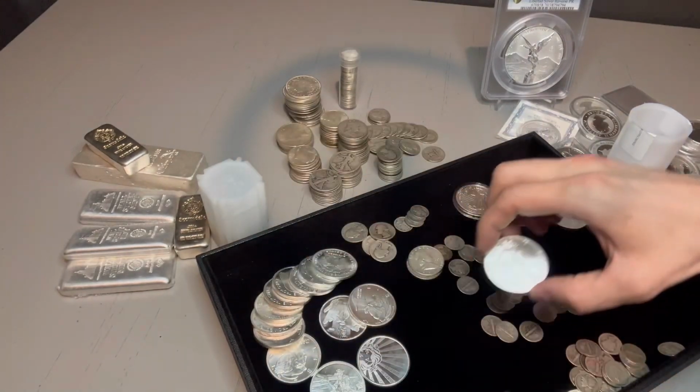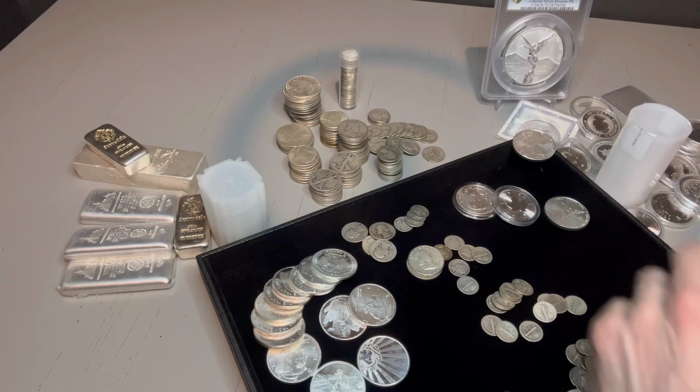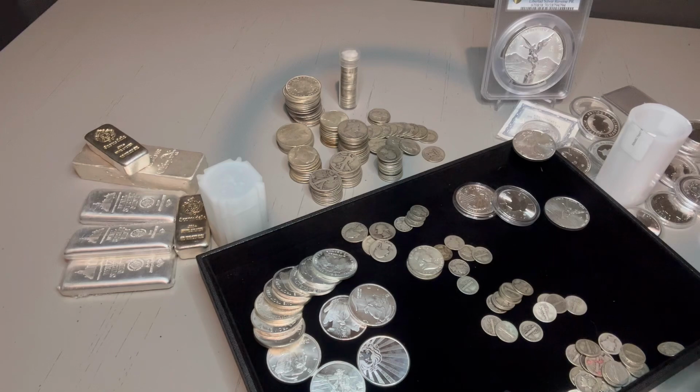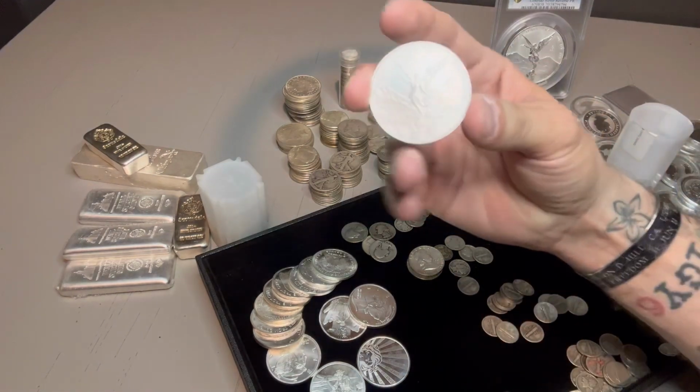So tell me the US Mint has let you down without telling me the US Mint has let you down. Just a little bit of a sensitive subject. I used to love stacking those. And our other option is the Libertad.